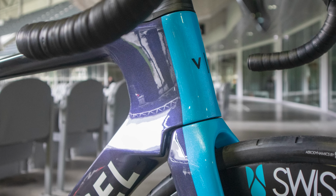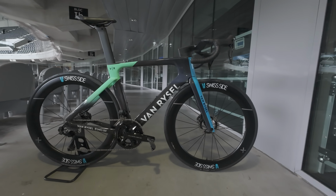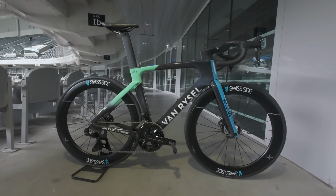There are two main claims being made right now about the bike, but I must stress that we don't have the full picture yet. That'll likely come when the bike is properly launched around the Spring Classics, but Stan was able to get some details. The first claim is that this is 13 watts faster than the RCR.